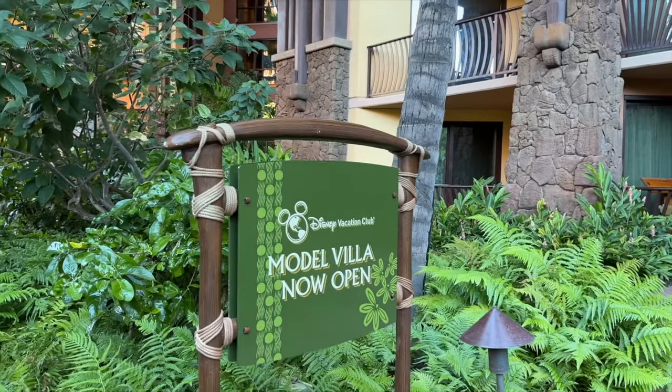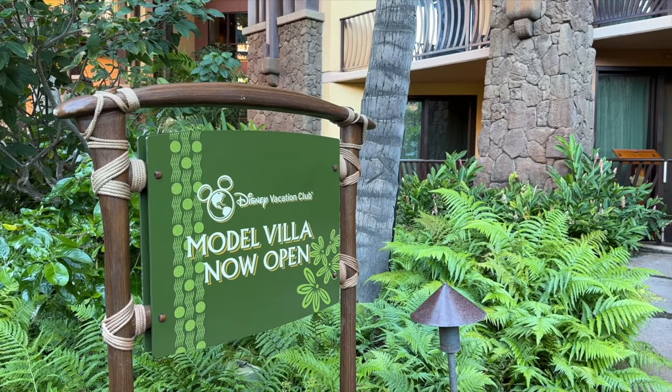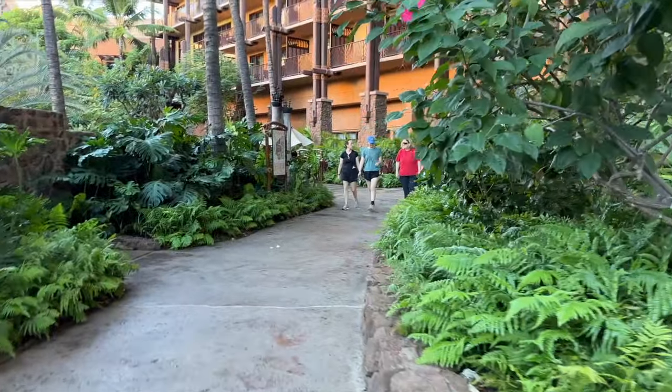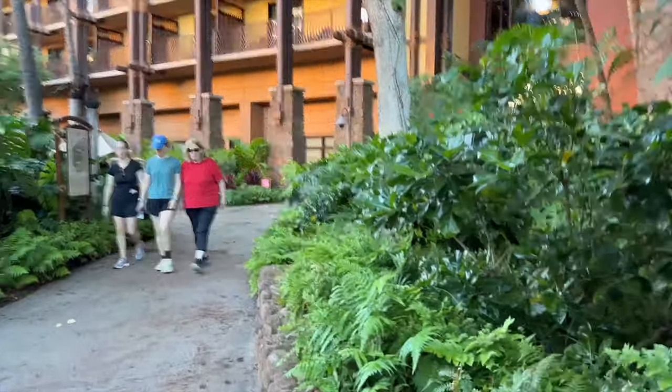This being a Disney Vacation Club resort as well, they do have model villas open that you can just go in and check out and see whether you want to become a DVC member. It's essentially Disney's timeshare.